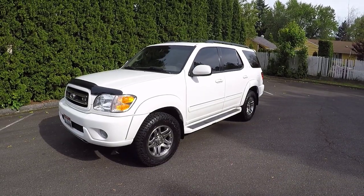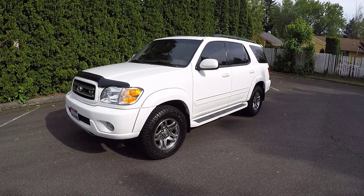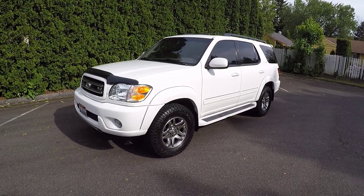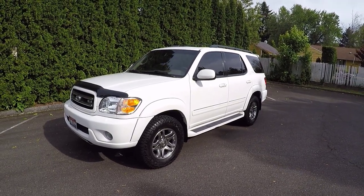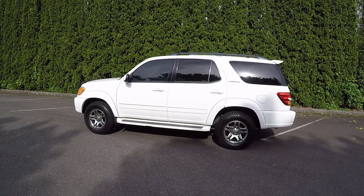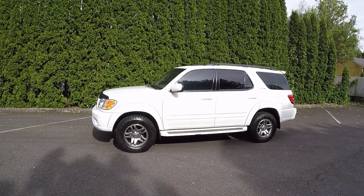So the Sequoia's strengths versus its full-size competition include its overall smoothness, outstanding build quality and finish, impressive interior accommodations, and space. Its weaknesses are few, confined to the lack of an optional engine and higher towing capacity. Though, like I said, it can pull 6,200 pounds, which, well, that's not bad. After spending an entire day with the 2004 Toyota Sequoia, my verdict is it's a marvelous full-size SUV. And on that note, I'm going to wrap this video up.